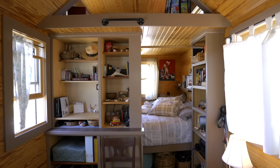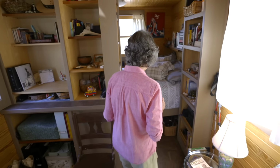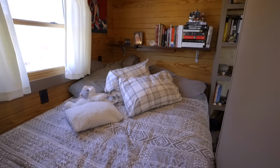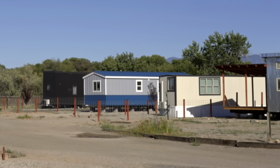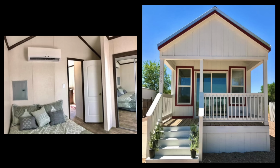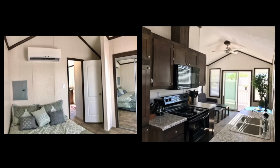So for people who are really looking at staying in a tiny home for the rest of their life, you would definitely want to have first level sleeping. And that size home, because they are wide, can accommodate the bedroom on the first level. And they're just more livable for someone who might have a disability or mobility issues. So I do have those. I have one on site right now for sale. It's already set up.